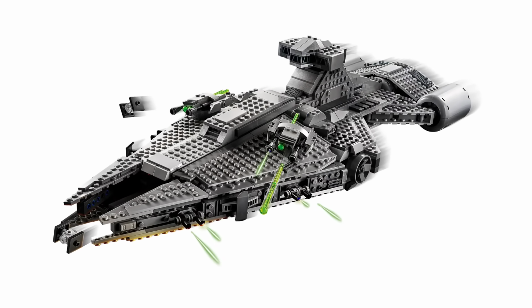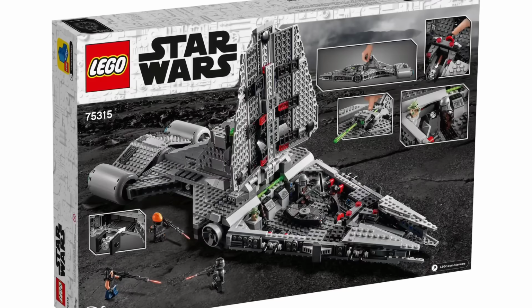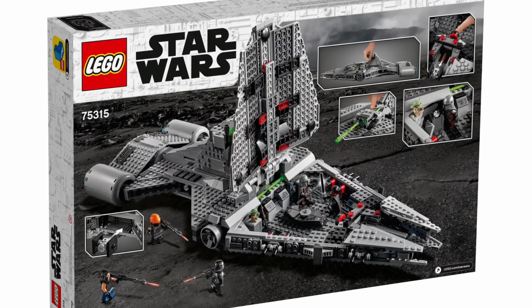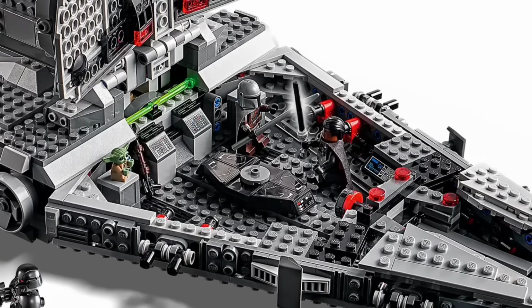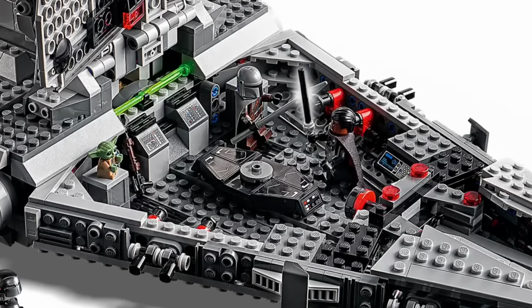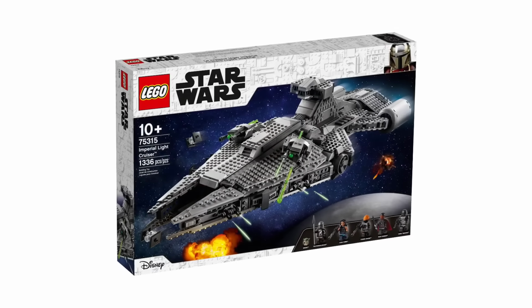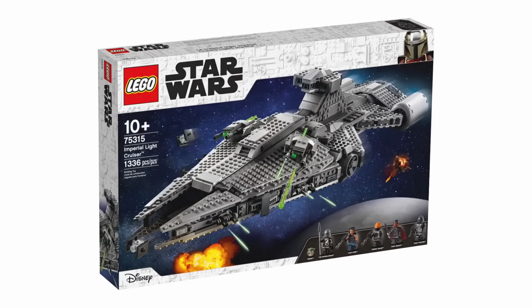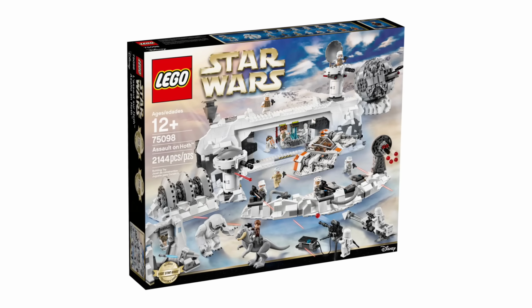We see these ships in Star Wars Rebels as well, which I'm a big Star Wars Rebels fan, so this ship means more to me than just seeing it in The Mandalorian for a few episodes. I really have an attachment to this ship, and it's just an amazing Imperial flagship. Not to mention the interior is really nice. You get a holo table, you get some computer controls, and you can launch those mini TIE fighters out the side of the light cruiser. Like, there's just so many cool features for this set, and it's an Imperial flagship. It's basically like a Star Destroyer. It's just cool.